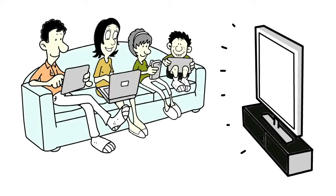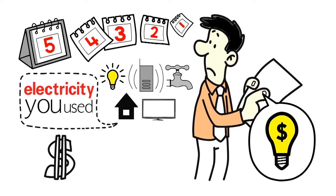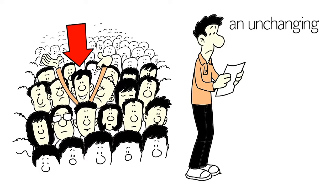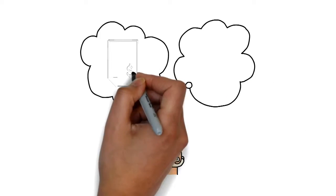If you live in a state with regulated utilities, you get an electric bill every month from your utility that tells you how much electricity you used and how much it cost. You're like most Americans. You simply accept the bill as an unchanging part of your monthly expenses and either have it paid automatically or quickly write a check.